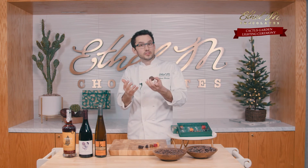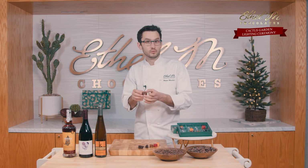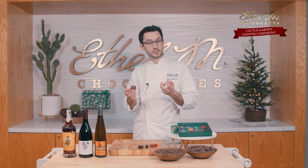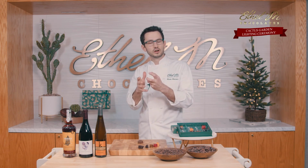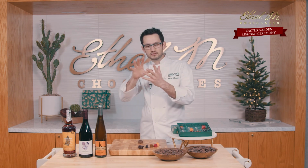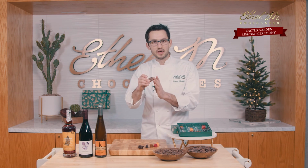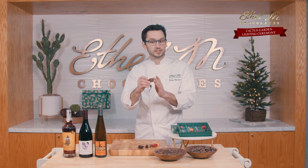We actually get that through a process called crumb, or the milk crumb process, when we make our milk chocolate. So we'll actually take some of the chocolate itself with some of the sugar and the milk powder, and we'll actually caramelize those under vacuum, and that'll develop those beautiful caramelized milk and caramelized sugar notes that you'll find in our Ethel M milk chocolate pieces, including this one.